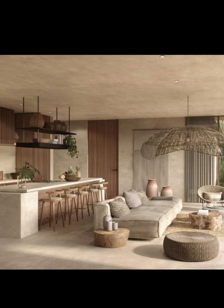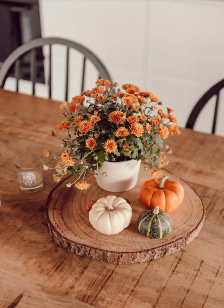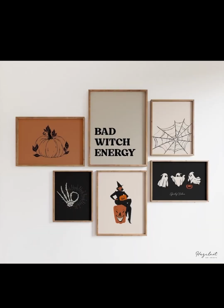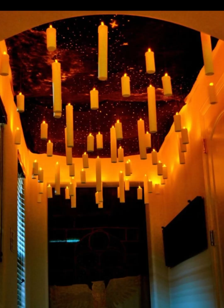The first step in creating the perfect Halloween atmosphere is choosing the right color palette. Dark, rich colors like black, purple, orange, and deep reds will set the stage for a spooky ambience. Consider painting an accent wall or incorporating these colors into your decor. Don't forget to adorn your walls with eerie Halloween themed wall art. You can find creepy canvases, frame vintage Halloween ads, or even create your own spooky artwork. It's an easy way to instantly transform any room.